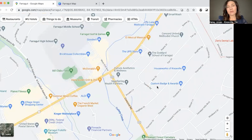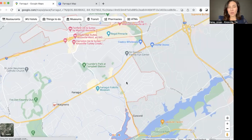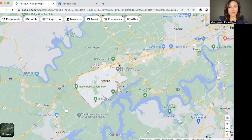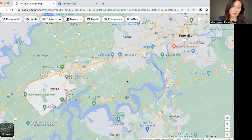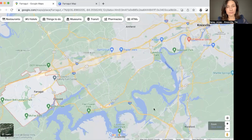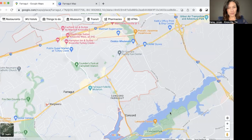And it's definitely, if you were going to travel from downtown to Farragut, you're going to take 40. Now, say there's major traffic on 40, you're going to get off the interstate and take Kingston Pike. This is Kingston Pike all the way down. And say there's even worse traffic, you're going to take North Shore this way and go around. So anyways, you've got options, but Kingston Pike is definitely the major thoroughfare for Farragut.